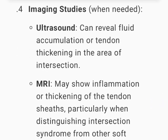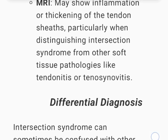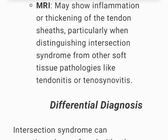4. Imaging studies, when needed. Ultrasound can reveal fluid accumulation or tendon thickening in the area of intersection. MRI may show inflammation or thickening of the tendon sheaths, particularly when distinguishing intersection syndrome from other soft tissue pathologies like tendinitis or tenosynovitis.